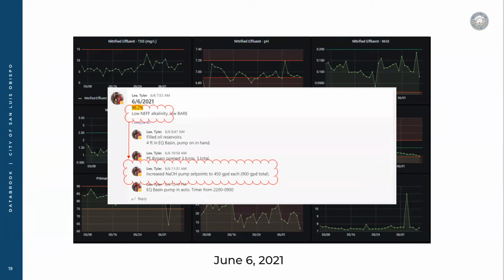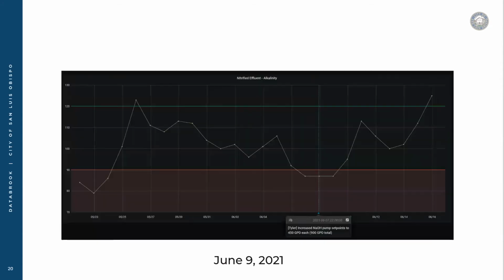And so right there, less than 2 hours later of seeing that low nitrified effluent alkalinity, he's going to bump up his caustic dose to ensure that he has that alkalinity to carry him through the rest of the plant. So here we are, June 9th, just a couple of days later. We flatlined for a little bit, but you can see one of the cool things also in Grafana is you can add these annotations. And so this line that's straight up is Tyler saying, hey, I increased my sodium hydroxide set points, and it flatlined for a day, and then bumped right back up above our lower control limit.